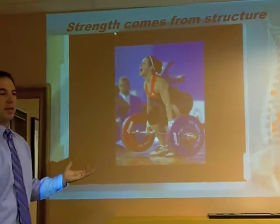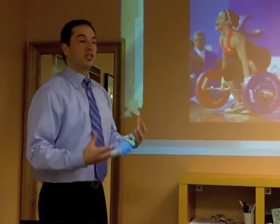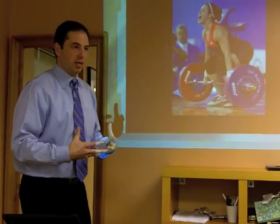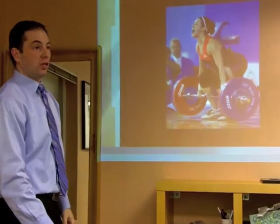And this is the point I want to make, is that she can't lift that weight unless her spine is in that position. It's a position of strength and stability. Her spine is stable there when she has that arc in there. And if she doesn't, then she's going to hurt herself.